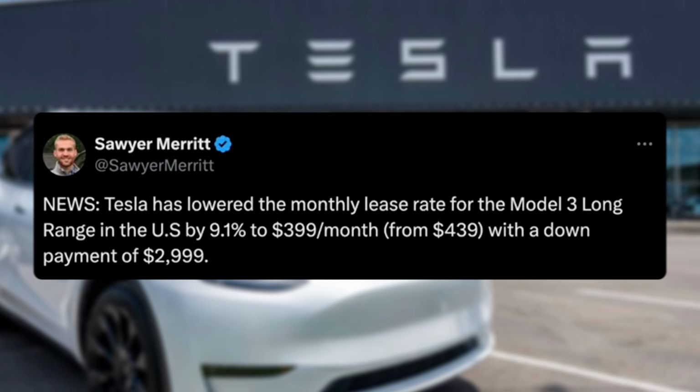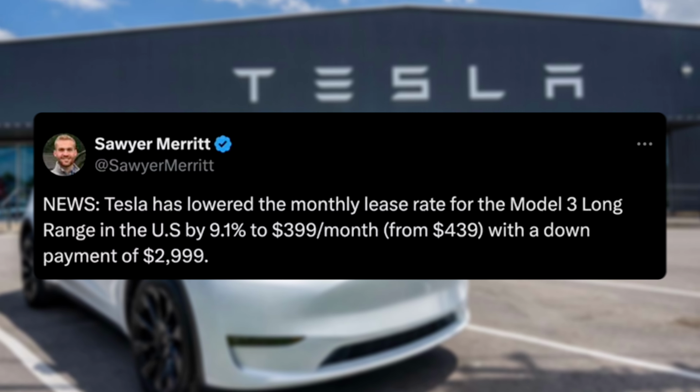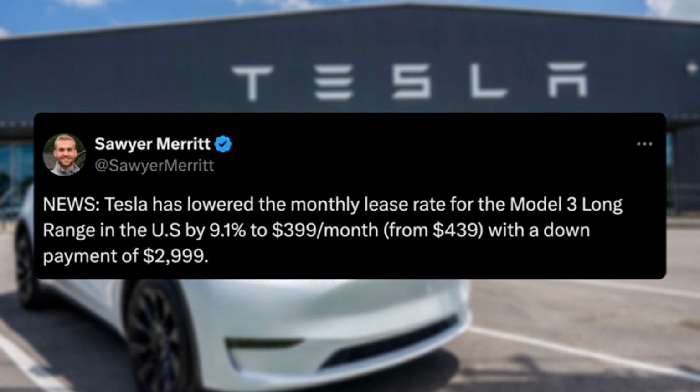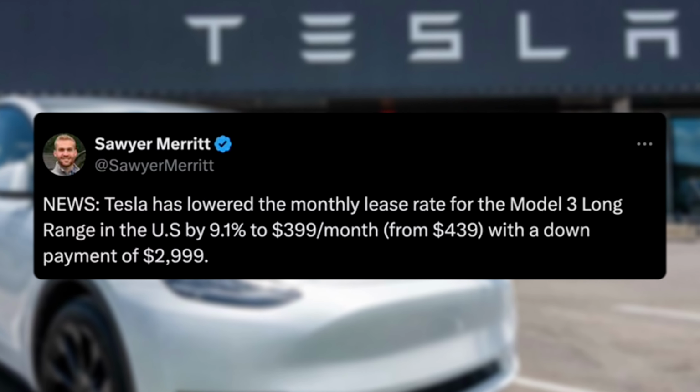Tesla has lowered the monthly lease rate for the Model 3 long range by 9.1%, down to $399 a month. It was $439, so that's a pretty massive payment drop, over like $1,200 off, because $1,000 equals about $30 a month when you're talking about leases, with a down payment of $3,000. So here it is on the website.